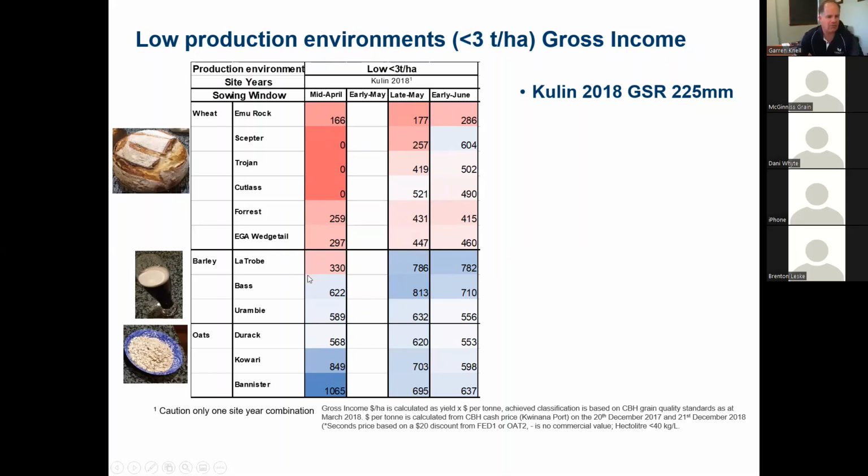And then you can see the barley varieties, and then you can see the oat varieties. And what we're seeing is in mid-April, the wheat's completely smashed. So varieties like Scepter, Trojan, and Cutlass yielded zero. That's really frosted. This is on a frost-prone site. The winter wheats were generating a bit of income. But you can really see the oats being the standout in that sowing window.